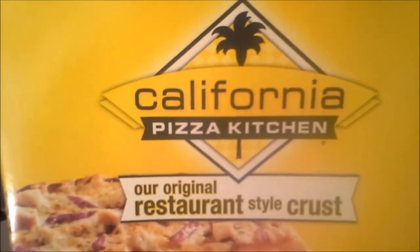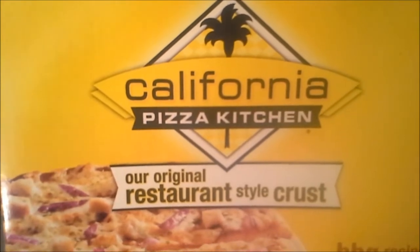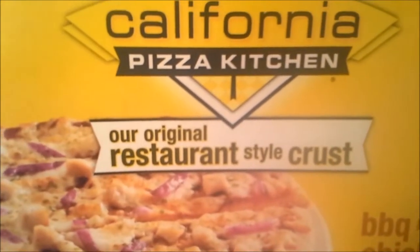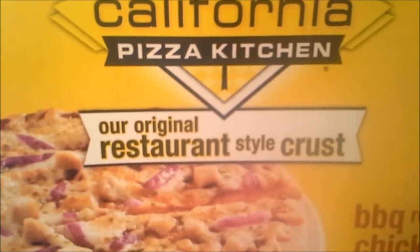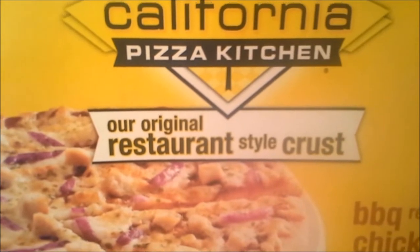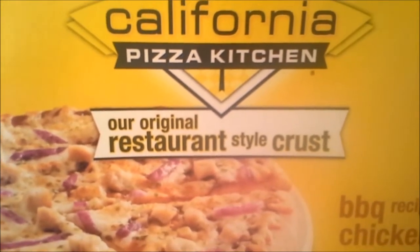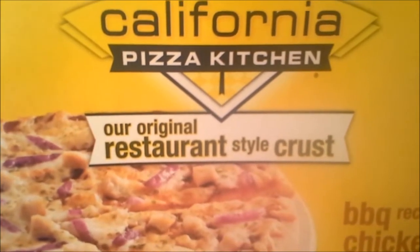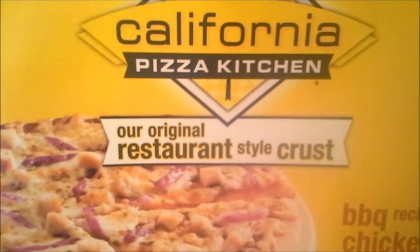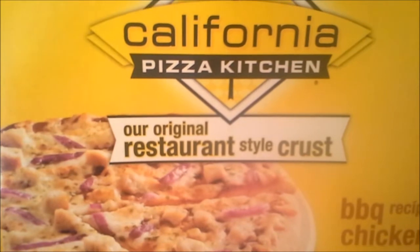No, I've never eaten at one of their restaurants, and I've certainly never had one of their frozen pizzas, so obviously I've never reviewed one. So I'm pretty excited about this, and I'm also excited about the fact that it's on their original restaurant-style crust. That's great, because they also have a very thin and crispy crust available, and that's what I normally seem to find in the grocery stores when I'm looking for frozen pizzas to review. I normally see the CPK brand thin crust, and you know I don't really like thin crust, so I'm glad that I found the original restaurant style crust.